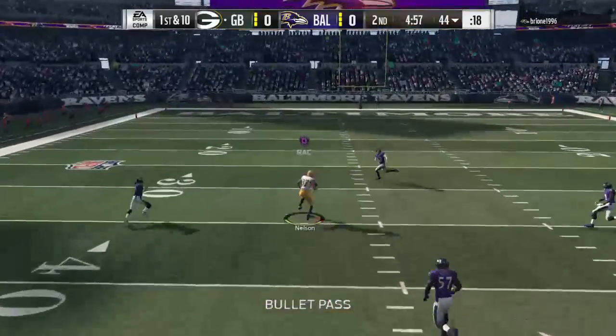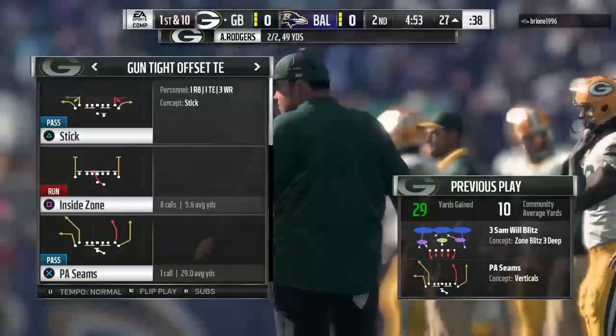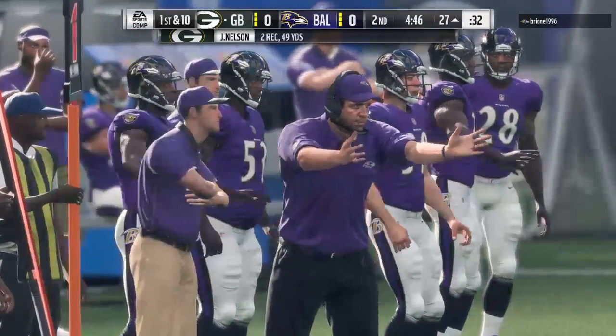Now a play fake here on first down. Wide open receiver, complete. And he'll be taken down, but not before getting this inside the 30. He got 29 yards that time.